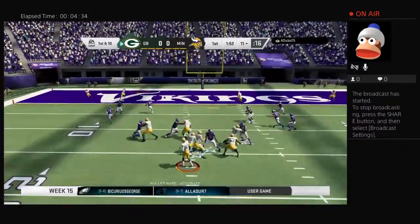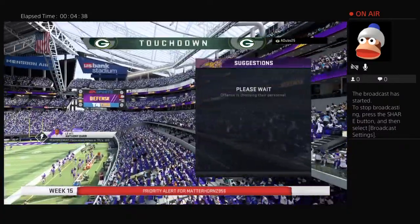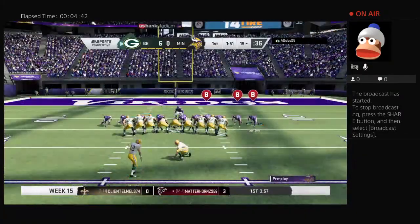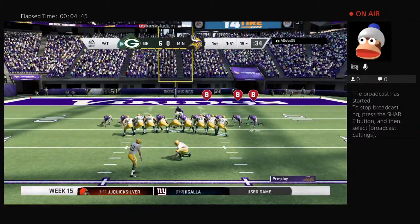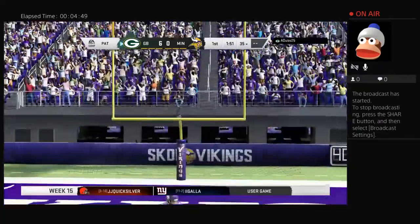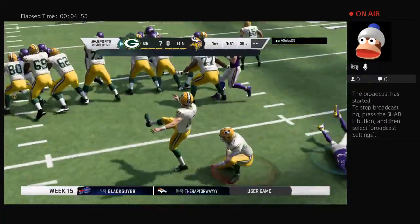They fake the give. Now Garoppolo looks to throw. And he's got it. It's caught for a Packers touchdown. Adam Thielen with touchdown number 8 on the year. And the Packers take it right down the field and score on the opening drive. Bryant tacks on the extra point.